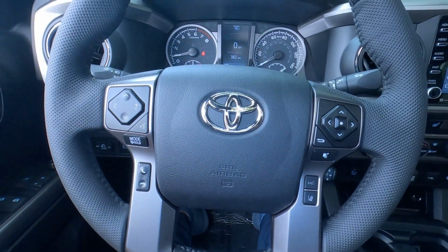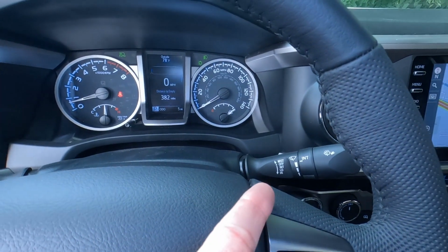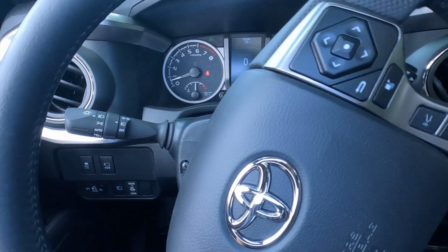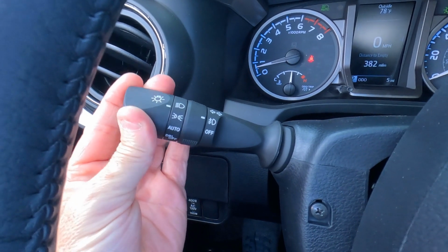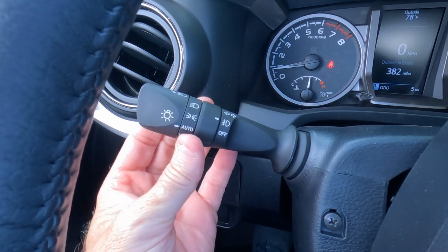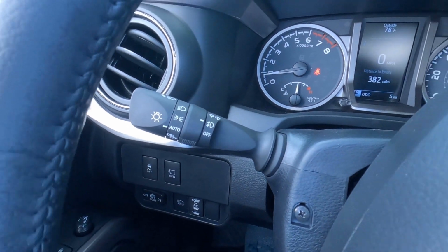Some of it's just a little bit different than it will be next year. Over on this side, washer wiper controls, intermittent settings for those. Over here, we've got our headlight controls. Might have mentioned earlier, we have auto on and off for your headlights. Also auto high beams for headlights. And then your fog light controls are going to be right here. Again, those are all LED lights.